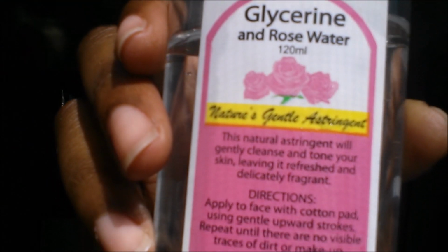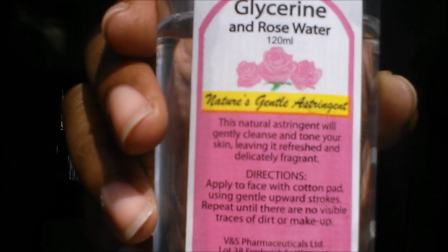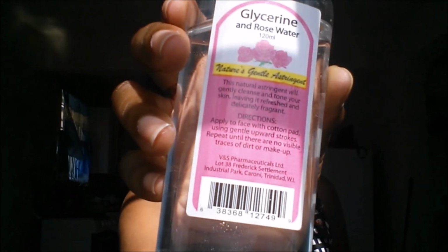The brand of rose water that I use, there's this one called Nature's Gentle Astringent. I hope you can see it. And this one comes with glycerine in it. Then there's this one called Rose Water by Heritage Store. And this one is just the rose water on its own. So as I said, I would just add this plus glycerine and water in here to make my own mixture. And it's easier to spray on. With this one, it's just one of those press up nozzles, so it's not that easy to add to your hair.